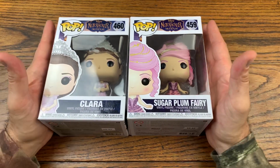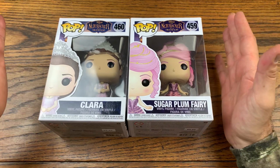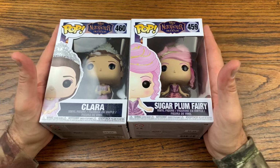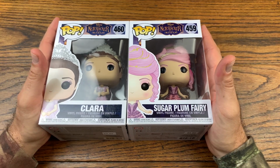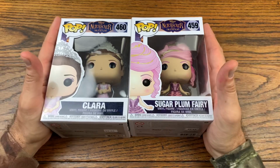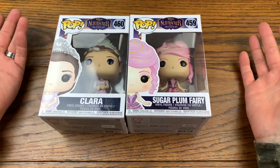Now, individually, these probably aren't going to hold much value, but again, at $2 a piece, whatever you make off these is pretty much going to be value. You sell these for over $5 shipped, I mean, you're making money no matter what. But as a 2-pack, you're going to be able to get a better value.